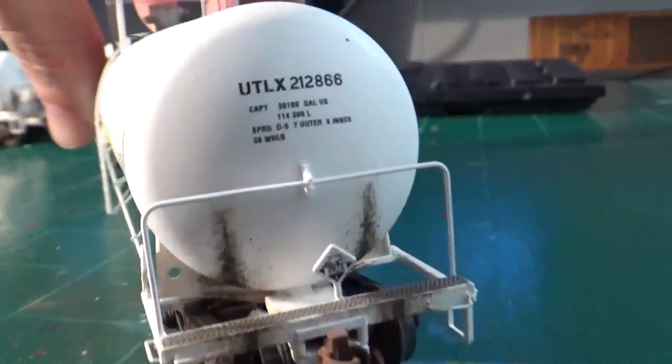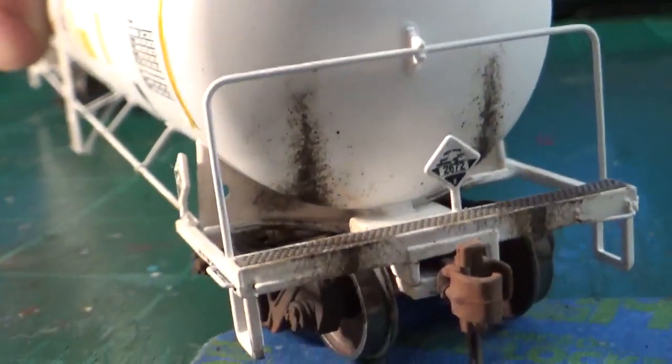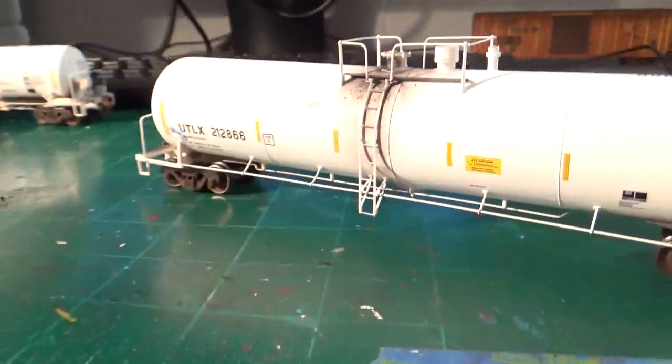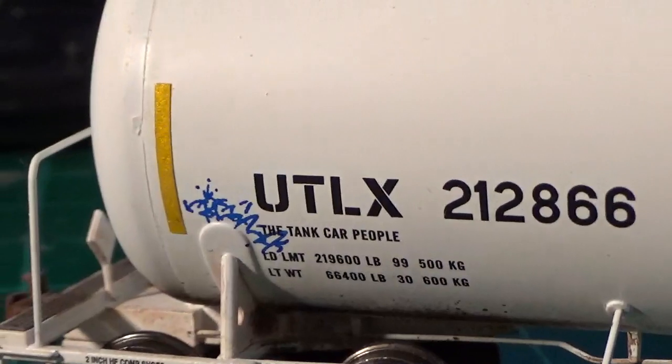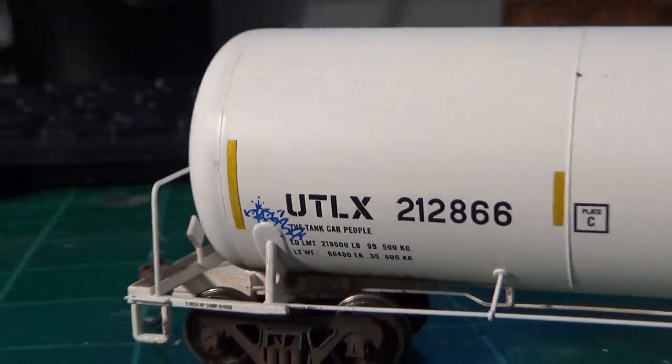Got the kick-up spray on this end, just starting to work up the ends, and on the platforms, weathered couplers, that kind of thing. But pretty basic weathering on this. This side has the prototype tag that I found a picture of, so you can see I added that.